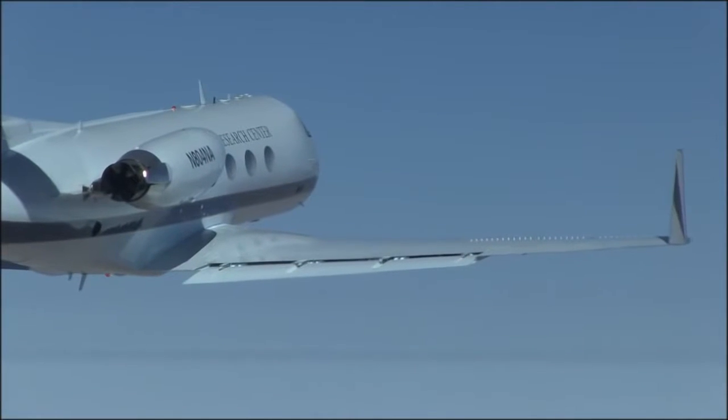The reason we need a full-scale aircraft is because the TRL level, the technology readiness level, has to go from a 5 to a 6. In order to do that, you have to have a relevant flight environment. A relevant flight environment means you have to have a full-scale aircraft.